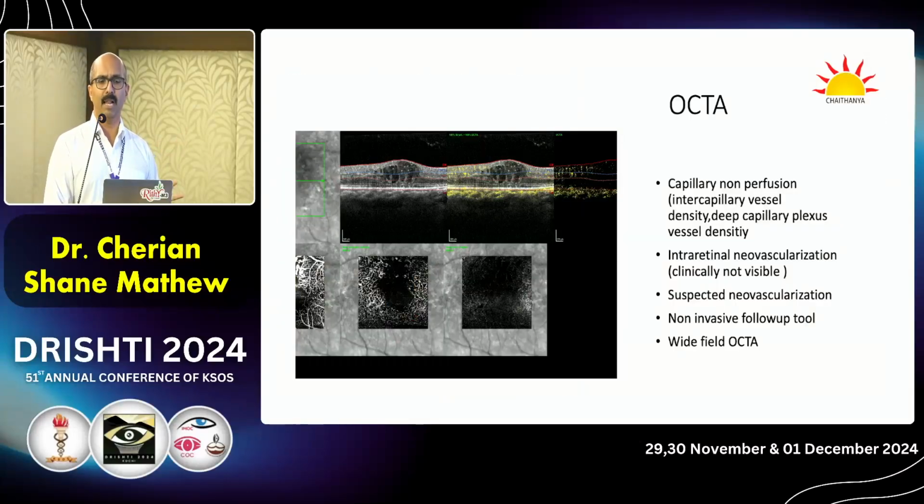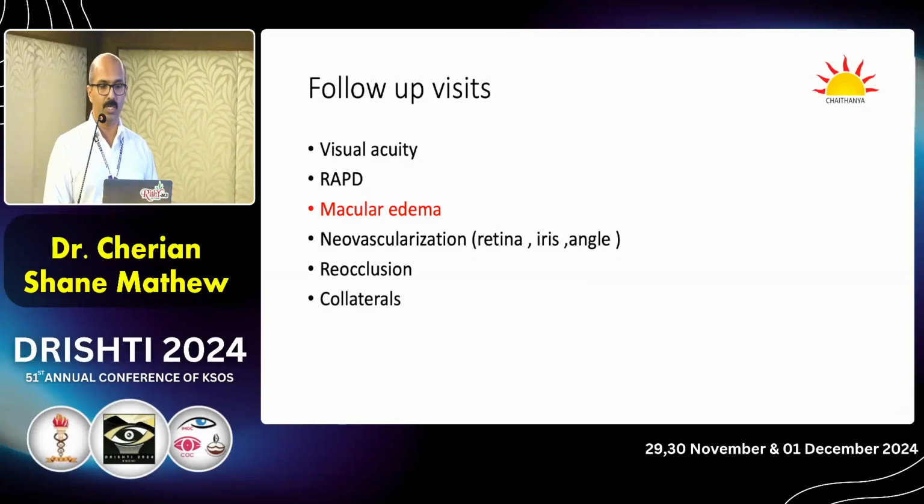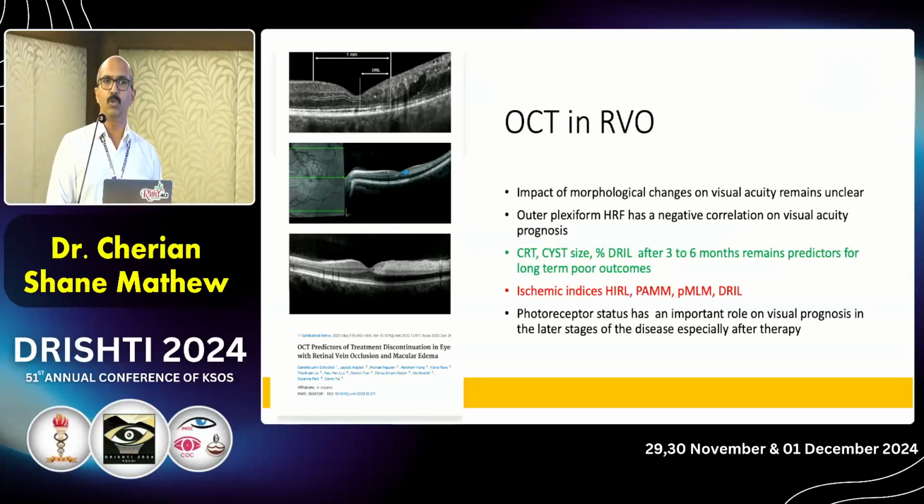OCT angiogram helps us in finding out macular ischemia and also a mid-peripheral ischemia. But I would say OCTA cannot replace an ultra wide field fundus fluorescein angiography because you cannot get images of that far periphery as of now in commercially available machines. And macular edema is the main culprit, what we treat normally. And OCT is by far the best investigative modality in detecting macular edema in these eyes.